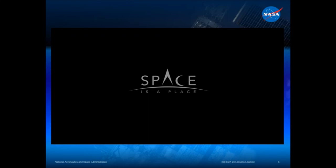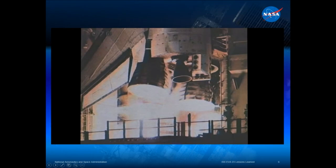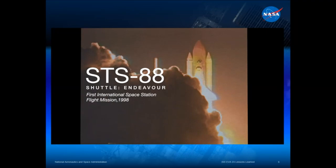We have a go for main engine start. We have main engine start. 4, 3, 2, 1. We have booster ignition and liftoff of the Space Shuttle Endeavour with the first American element of the International Space Station, uniting our efforts in space to achieve our common goal.